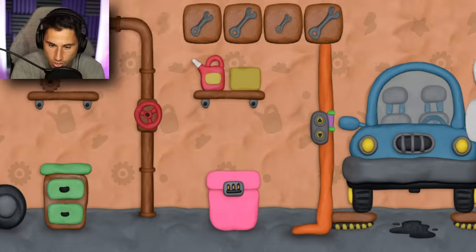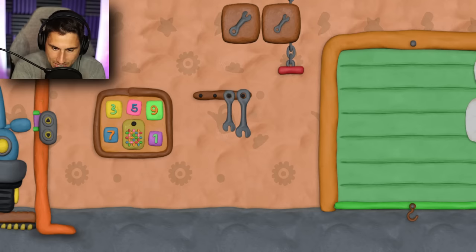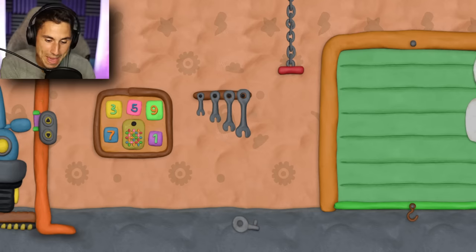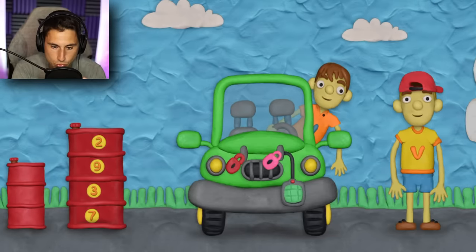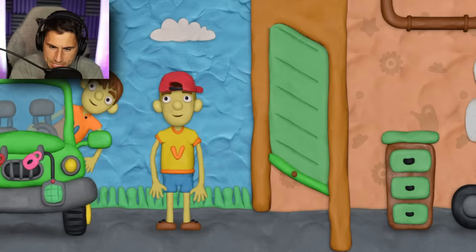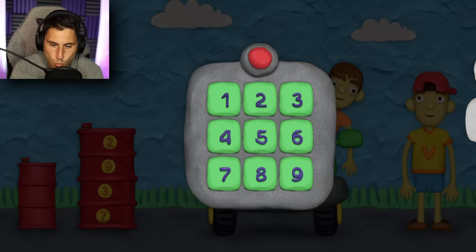All right, moving on. Is there something? Like, can I put the wrenches? That's gonna be it, isn't it? That is gonna be it. Oh my gosh. All right, now I got the metal key. I got the metal key, and I am going to do the metal lock. We're down to 3. We've got the red lock, the pink lock, and the 4-number lock. Oh, I can bring this down. Oh, 8149. Wow, wow, wow.